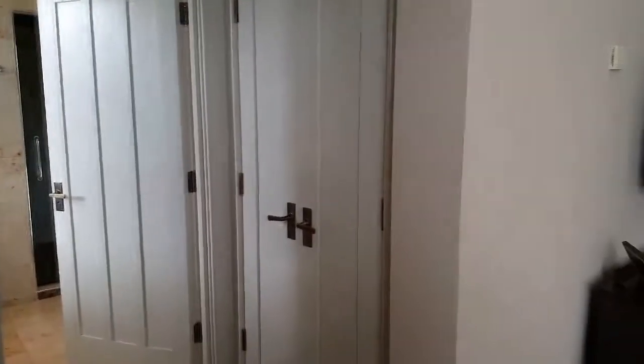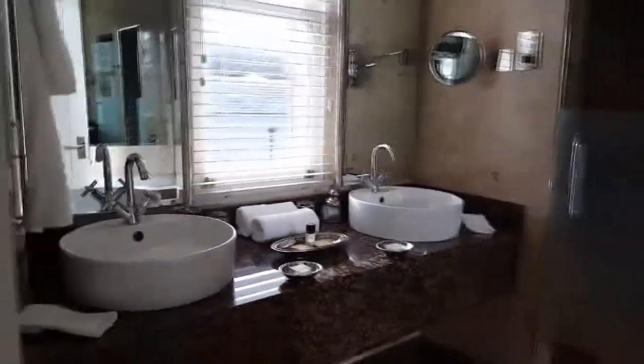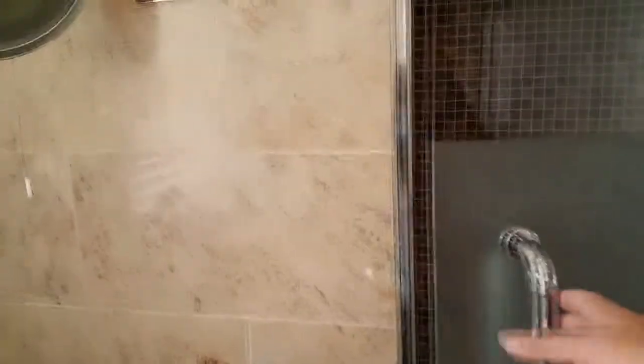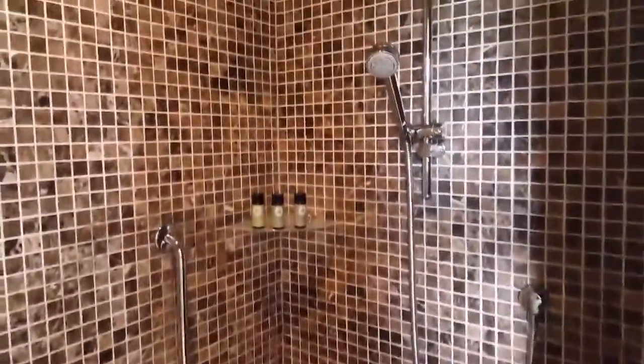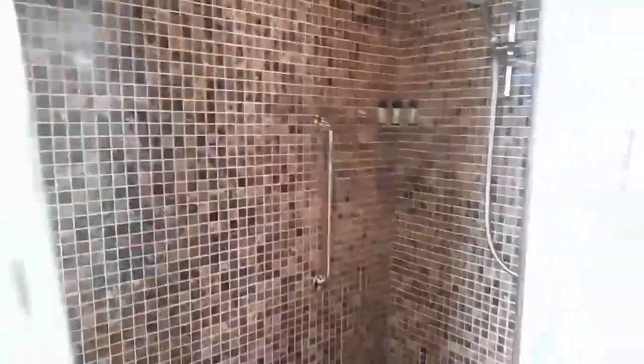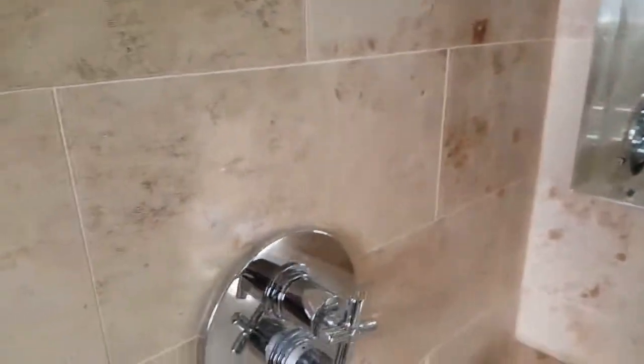Terrific closet and drawer area. Wait till you see this bathroom. Here's our bathroom. So we've got the dual vanity. Toilet in there. Lovely spacious shower in here. And a nice deep tub. And there's a candle.